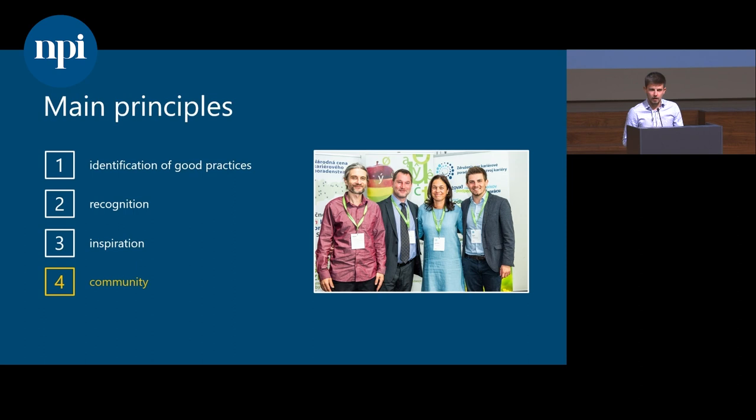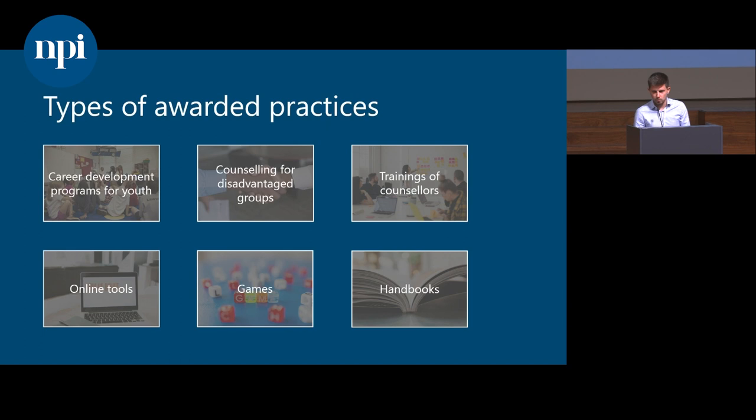Each award is usually concluded by the award ceremony, which is a very nice opportunity to bring together not only awarded practices, but all authors of submitted entries in one space, to share, laugh, and really celebrate what we are doing in career guidance. So these are the main principles, just some of the types of awarded practices.